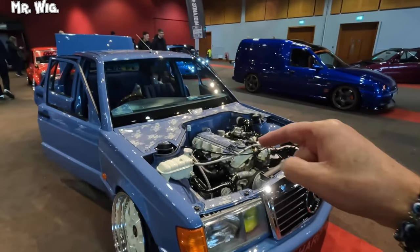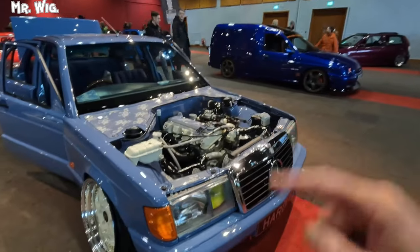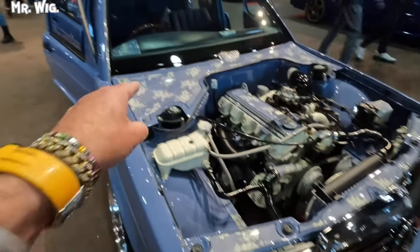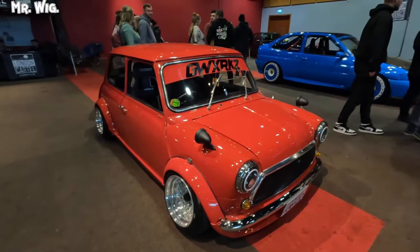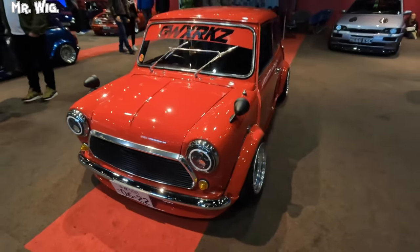This is a very fast car, don't get me wrong. As he came into the show, look at that, he lost the bonnet. No, this is a fast car. It looks mint. What an amazing artwork he did on the chassis of the car. Is that airbrush? Mini, this car is stunning. New headlights, so it looks completely different.